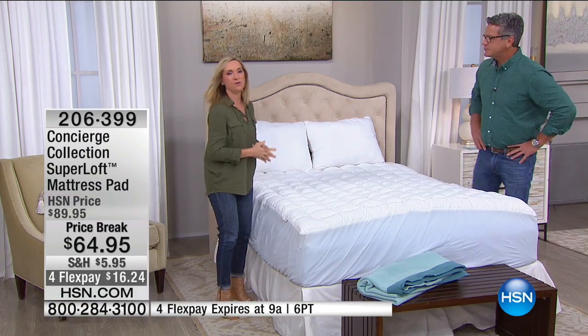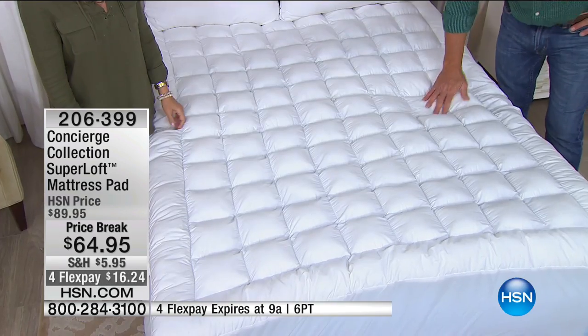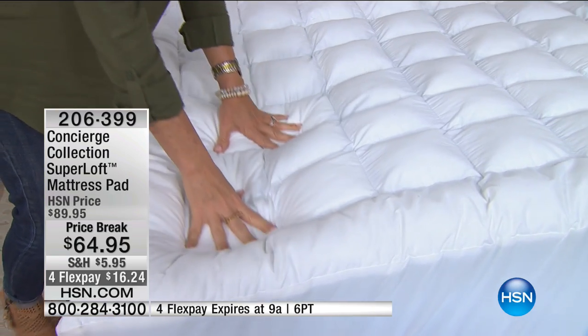And then one of the other big differences with Superloft is it's cotton. It's all 100% cotton. So it's so soft. You're that hot sleeper. You want that softness, that breathability. You're going to get that from this mattress pad. I mean, you can see how billowy it is.